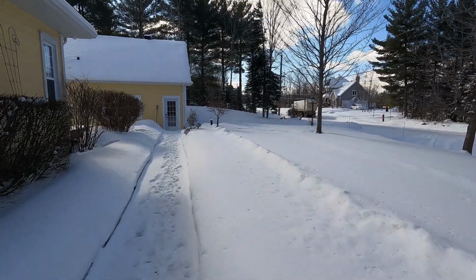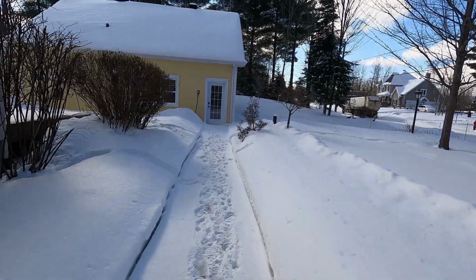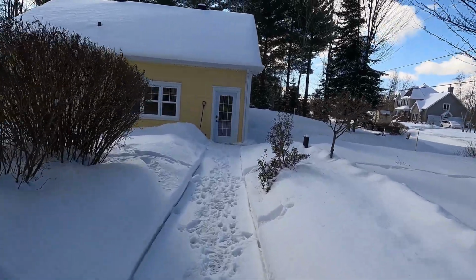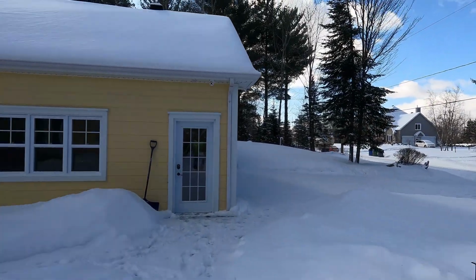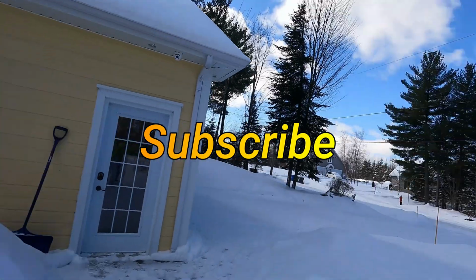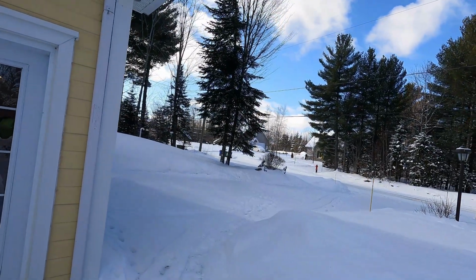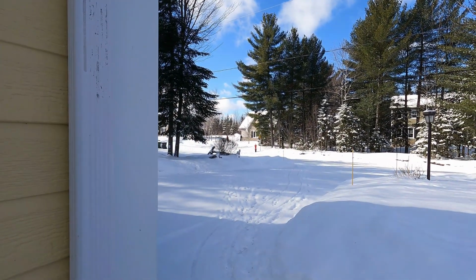So what I'll do, I'll take the snowblower out, we'll clean it up here. We got a little bit of snow, about 2-3 inches that fell, so I'll just clean that up so it looks good. So I'll clean up the driveway. We'll do the path over here so it looks good. All right, let's get the snowblower out, I'll show you guys.